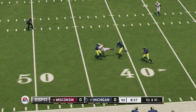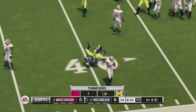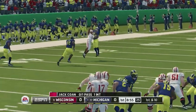Passes in, and it's picked off by the safety. And he's tackled at about the 41. Now the quarterback should have thrown that one out of bounds. There was just no room to get it past that safety.